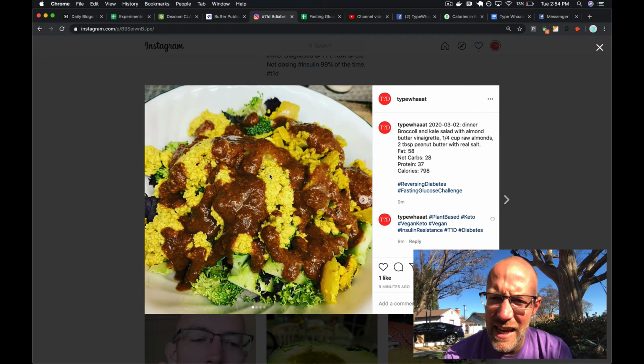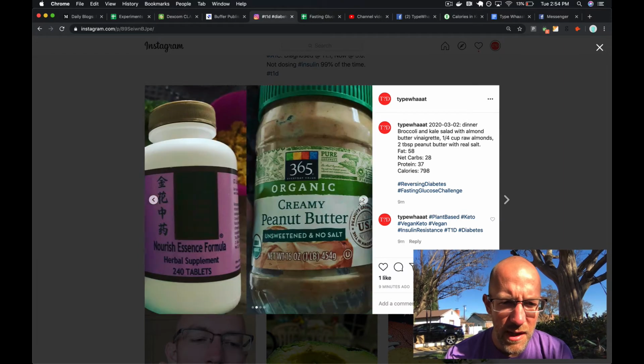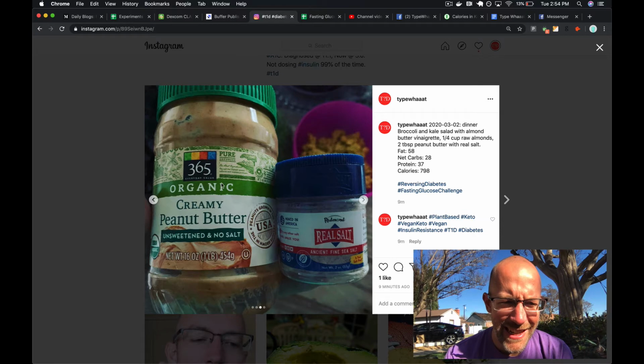This was a broccoli and kale salad, purple kale, and it has the almond butter vinaigrette, which is really good. And I added, we had a little bit of veggie tofu left over, and I added that in there too. And then I had a couple of other things with the meal. Digestive supplements, of course.